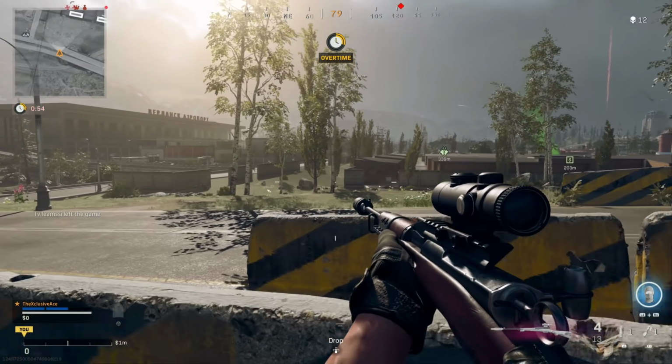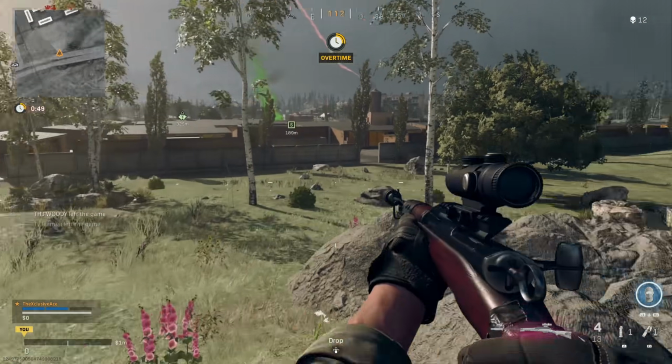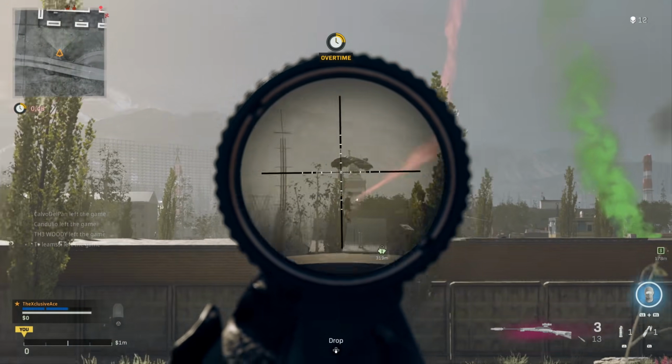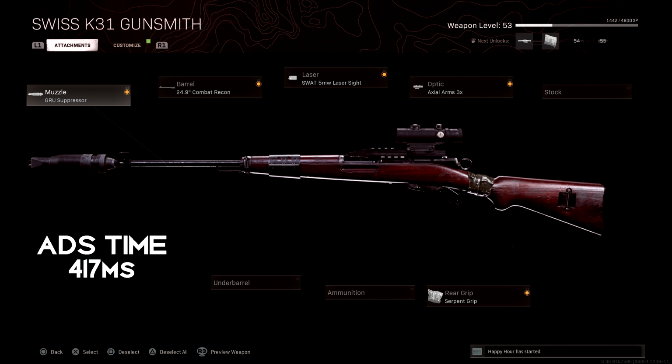So I don't necessarily think that the Swiss is going to completely replace the Kar98 and the Kar98 is now useless. However, I do think it's an incredible alternative, and I'd recommend giving it a shot if you haven't yet. If you're somebody that loves using the Kar98, try out this Swiss K31 setup that I've got built for you. And who knows, you might end up liking it even more than the Kar98.